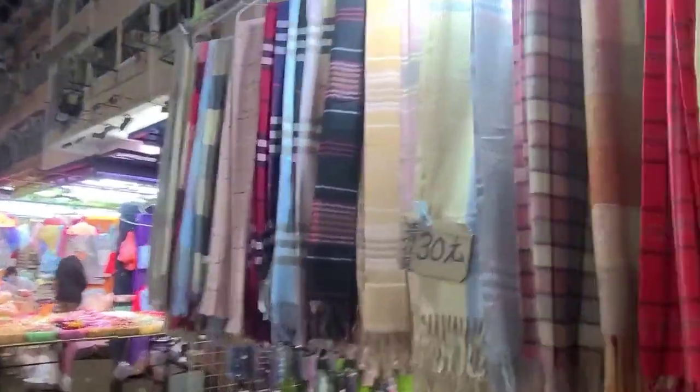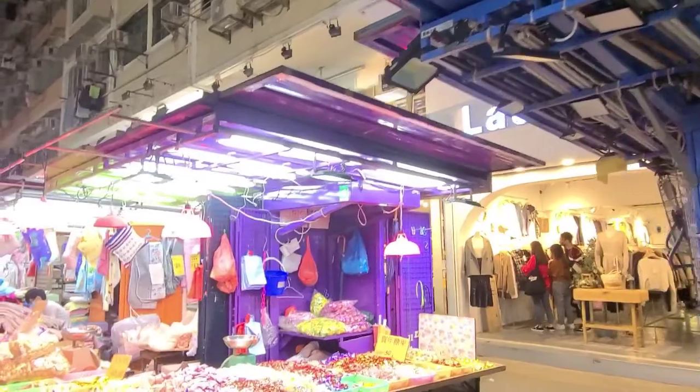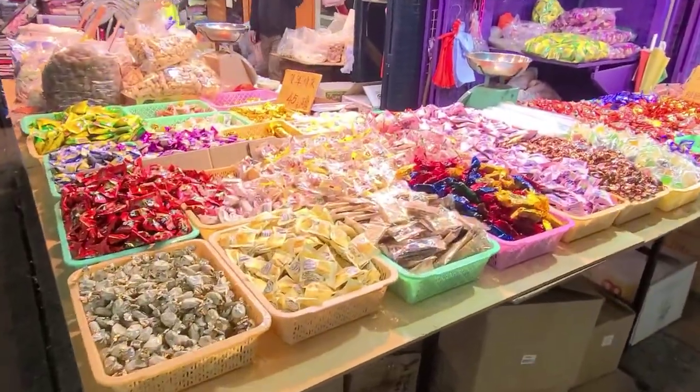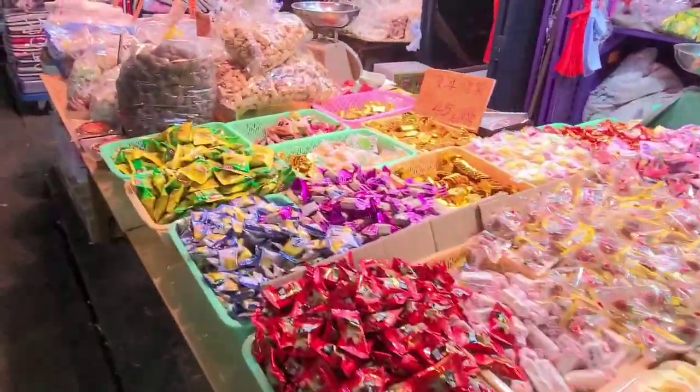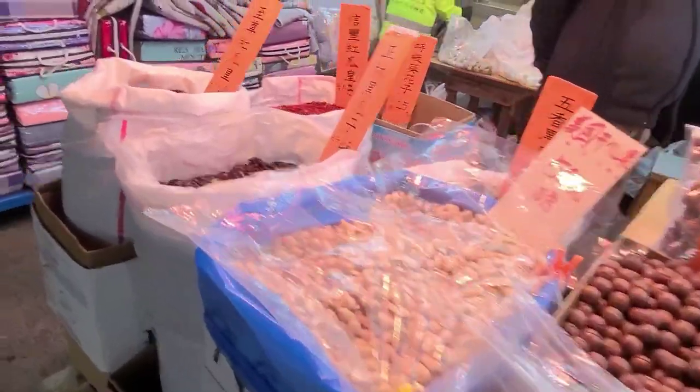New clothes. People like to wear new clothes at Chinese New Year. Bring in the new year wearing new stuff. And while you're at home, you want to eat loads and loads of sweets. Nuts.